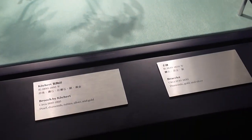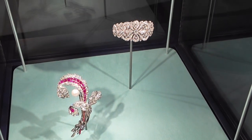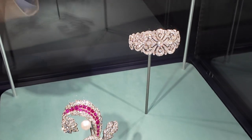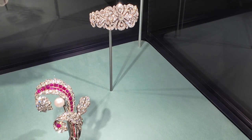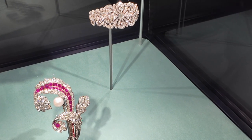And then this one, nothing special, just a normal bracelet. But we can tell that from the 19th century, the ladies loved to wear so many pieces of jewelry. They would wear maybe 10 pieces of this kind of bracelet on one arm. Oh wow. Yeah, 10.